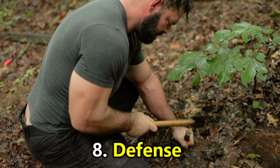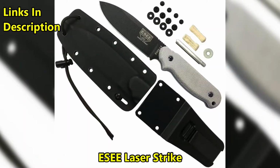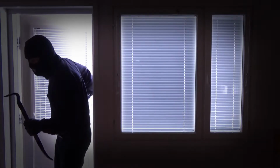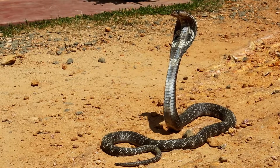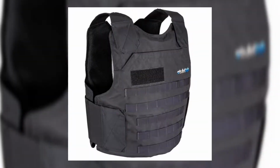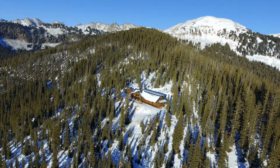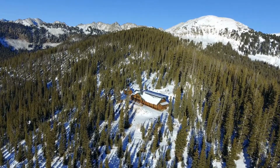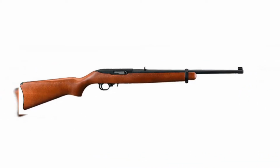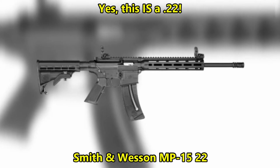Number 8 is defense. It is a great idea to have at least a knife with a good sharpener and some pepper spray. Now this is not just for intruders, it could also be for animals or anything wanting to attack. You also could include things like body armor and firearms if you are trained in how to use them. While we're on the subject of firearms, a .22 rifle is also extremely handy for you to have because it's good for hunting small game, and the ammo is also pretty inexpensive.